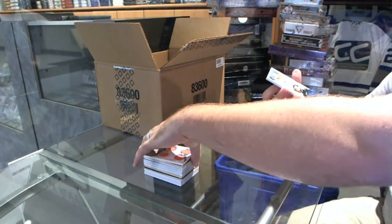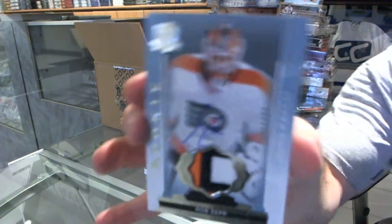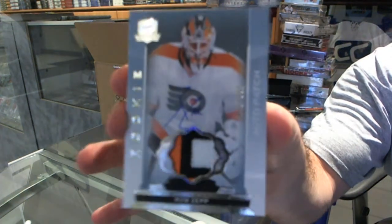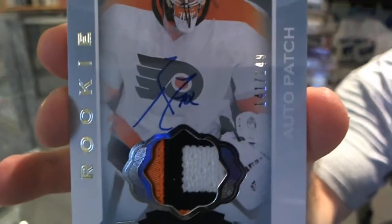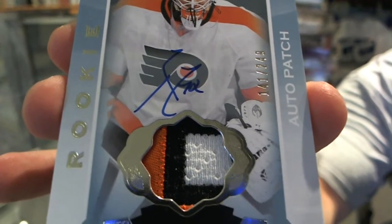And we've got number 249, a beautiful three-color rookie patch auto for the Philadelphia Flyers, Rob Zepp. Three-color, beautiful rookie patch auto.